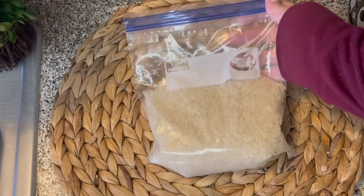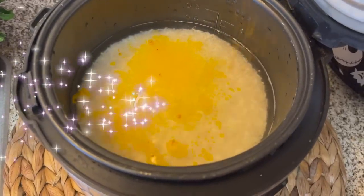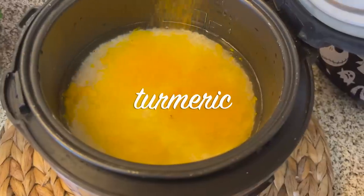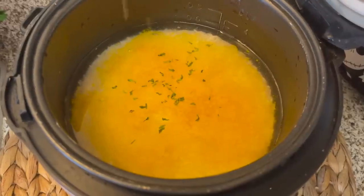I'm going to go ahead and make the full pound of rice, and this time I'll add a little turmeric. It won't add anything to the flavor, it'll just make it a beautiful color. Also adding a little dried parsley to make it more appealing.